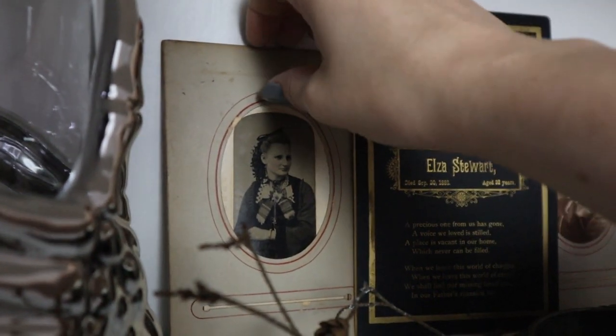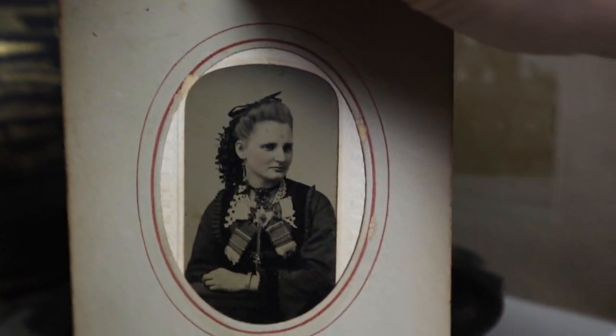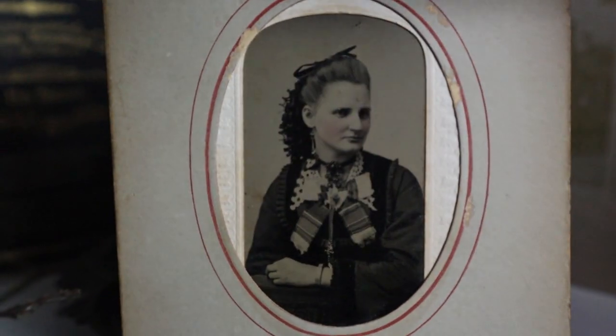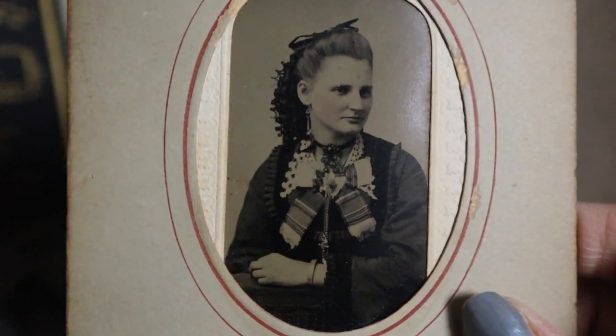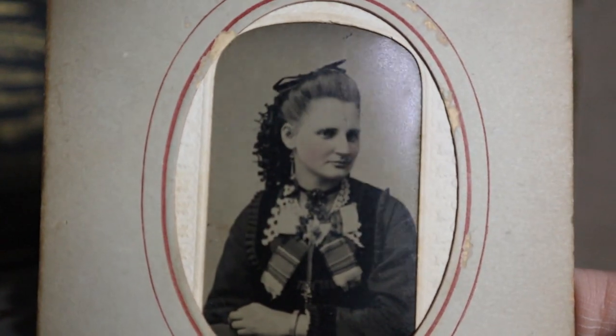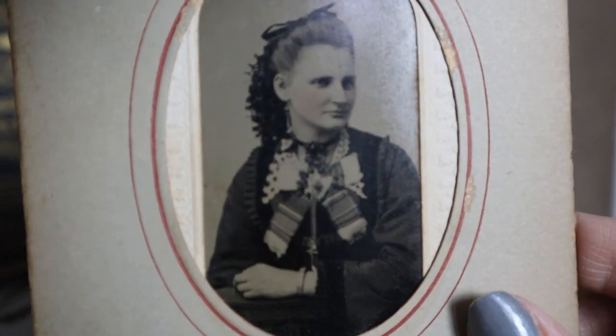So back here, I have some pieces of a family album. There was like a whole stack of these for like $5, and I was like, how can I say no to that? So I just realized this is a tintype. I didn't know that until now. I thought it was just like an early paper photo, but no, it's a tintype of a woman.